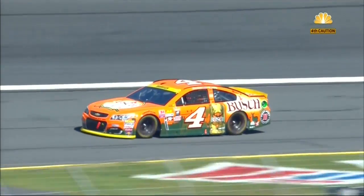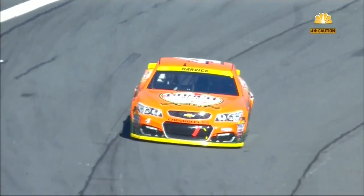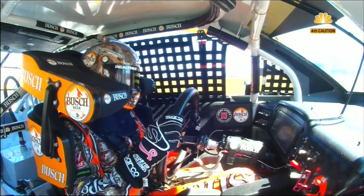The 4 of Harvick. Yeah, and the reason I say electrical is he was switching the switches. If it's an oil pressure or an issue like that, the switches aren't going to help, but it seemed like Kevin Harvick felt like there's an issue he's going to try to fix. He was trying to recycle the system. Although he has power on the digital dash, you can see there's power.